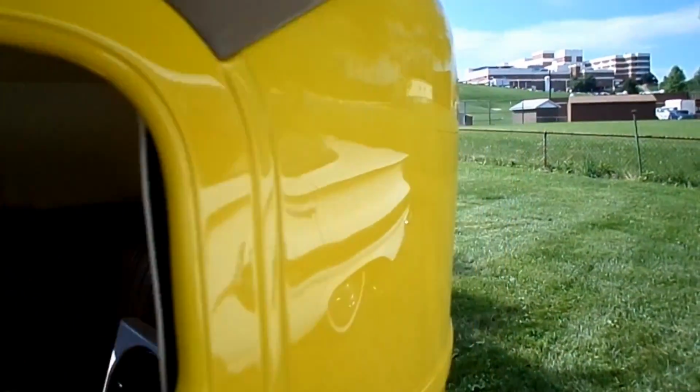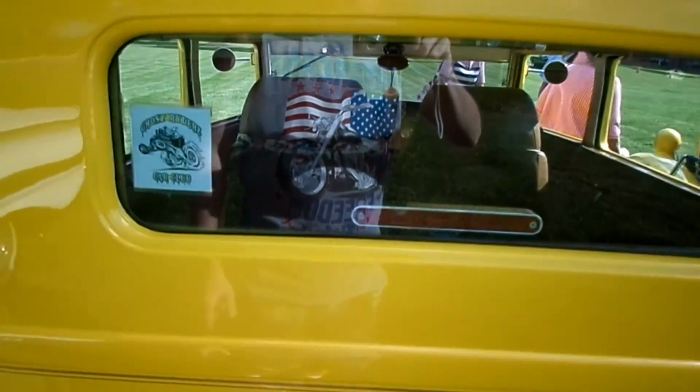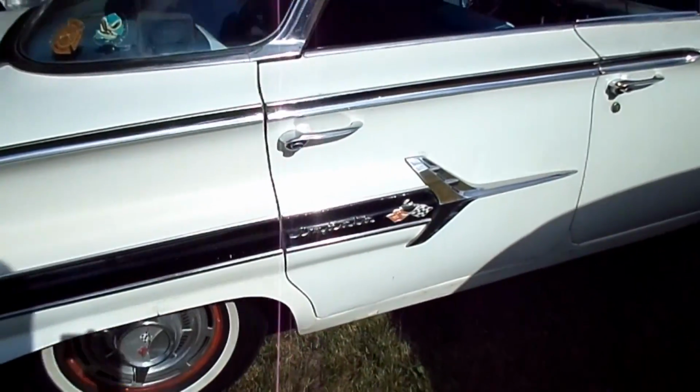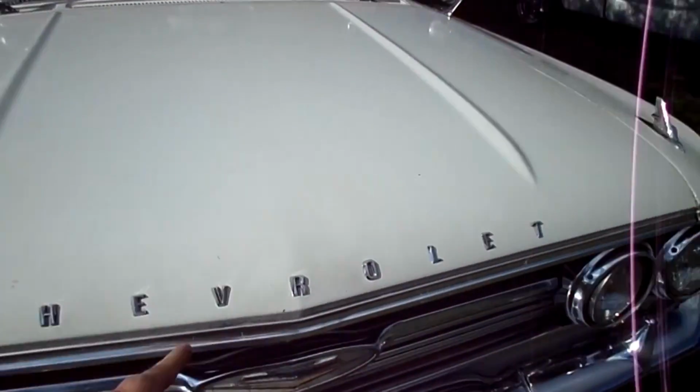This one's actually got, looks like they made a third brake light. That's pretty cool. Right there. This is a Ghost Riders Car Club. This is all original, probably original paint and everything on this one.